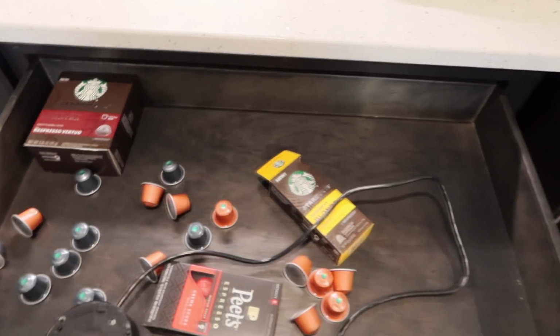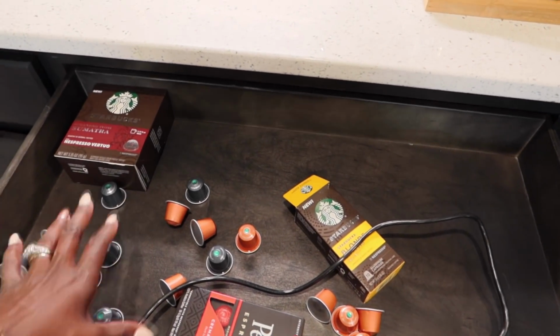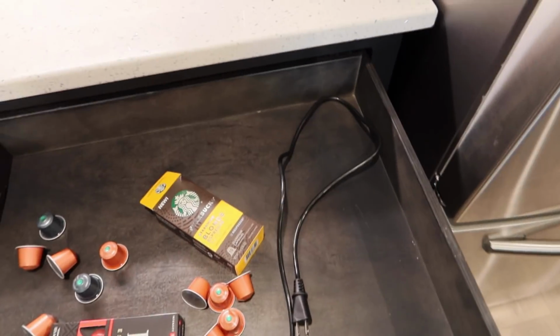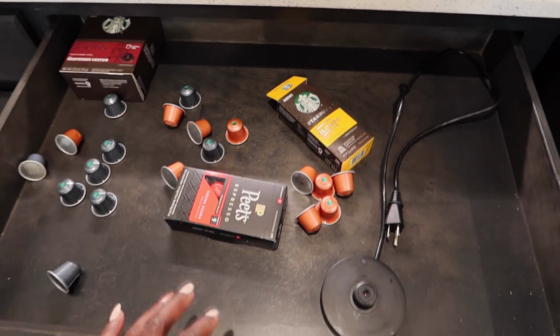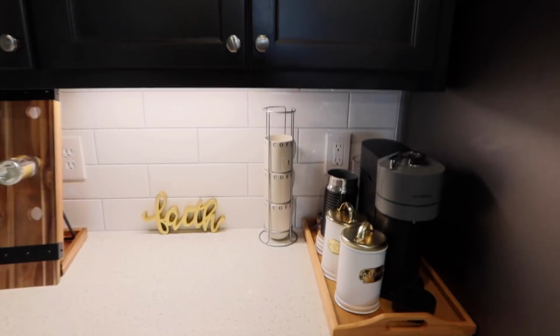So this is gonna be my coffee area for sure, but I'm gonna have it a little bit more organized with some more things in here. And this is for my frother, which is over there, but it just has a whole lot of space.